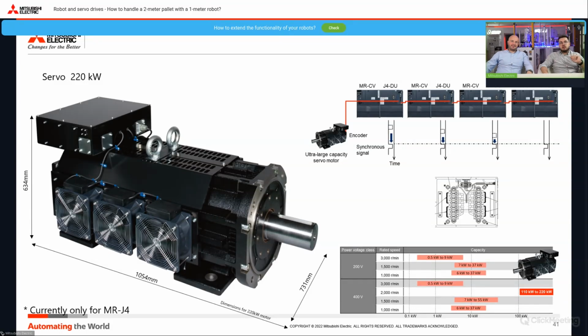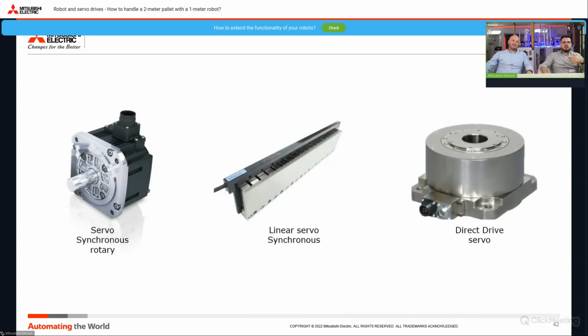And what's more, our amplifiers can work with other types of motors. It is not only servo-synchronous rotary. We can mount our robot also on a track with a linear servo, or we can cooperate with a direct drive servo, and that kind of solution can give us very high precision, big dynamics, and significant loads. So now, when we know what Mitsubishi has in its servo offer, I would like to finally ask our question.